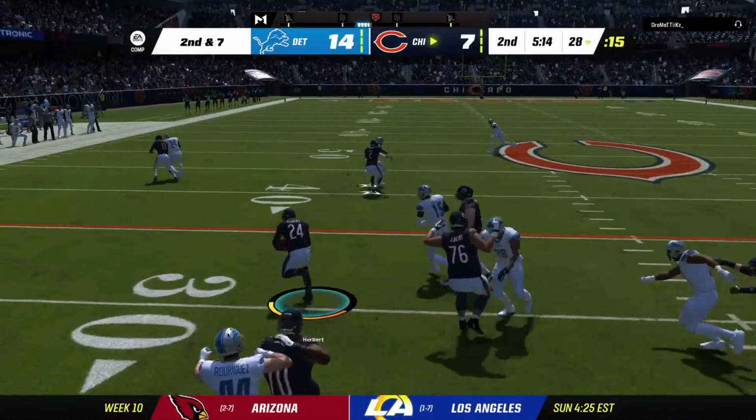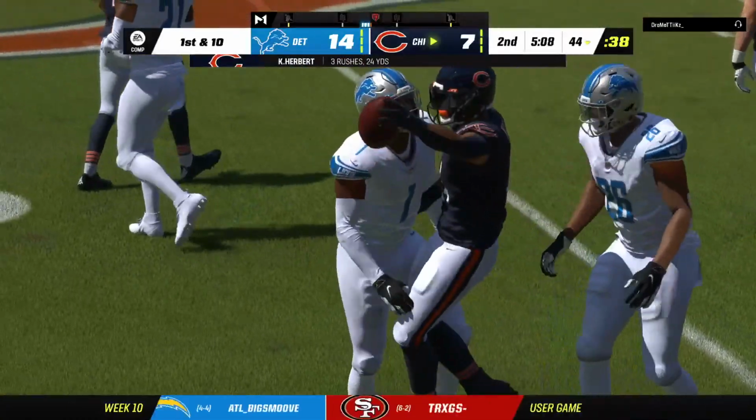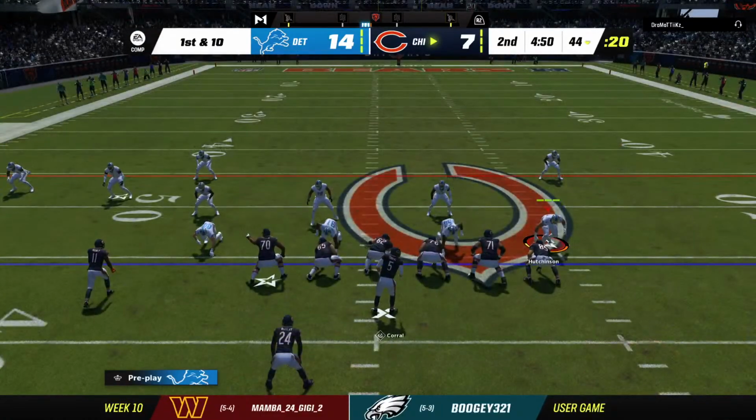On 2nd down, a run with Herbert. Room here to run. And they'll get it up just short of the 45 at the 44. A good pickup, 17 yards and a Bear first down. Good push up front in that run in between the tackles.